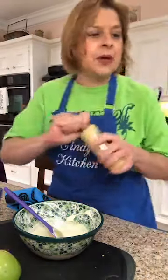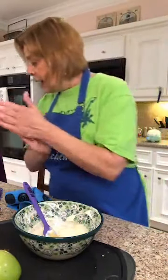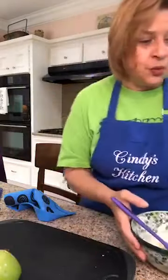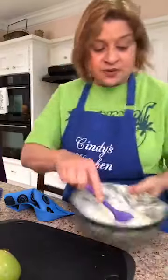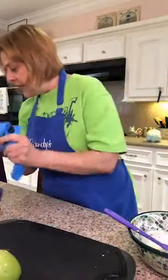Okay, so we have our mayo, we have our Dijon mustard in there, we have salt and pepper. Okay, now here's a traditional one. So that's our mixture. Pretty basic, right? Everybody can do that. All right, so then you're gonna add celery.